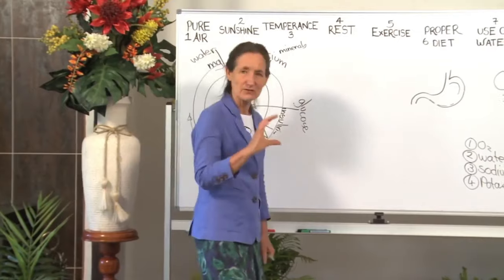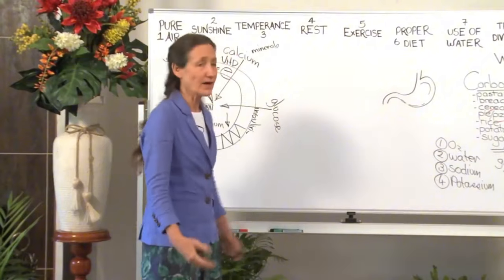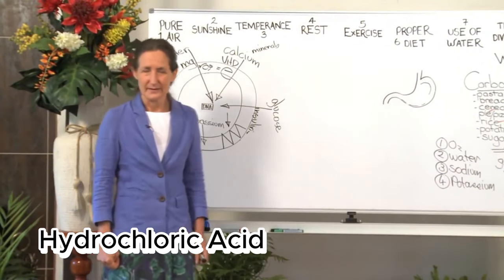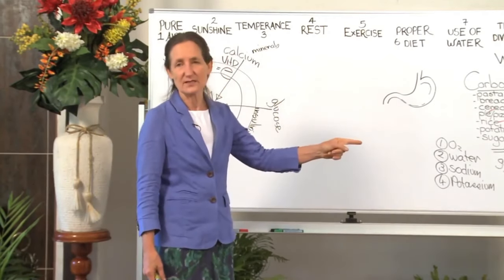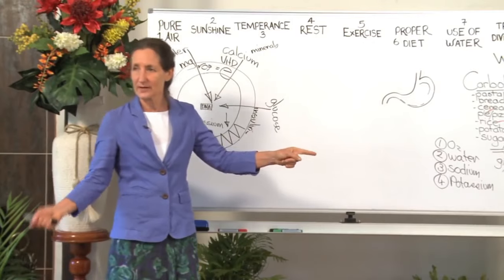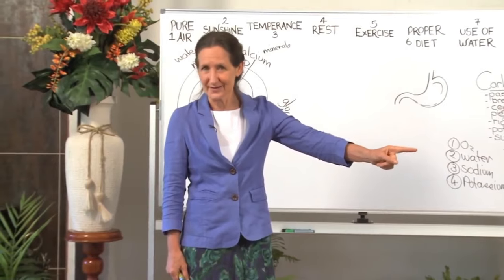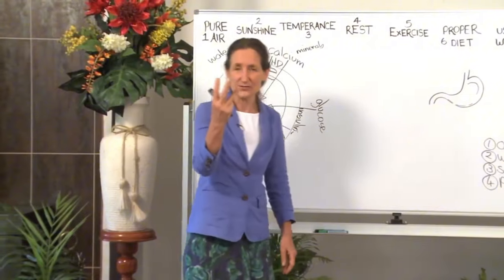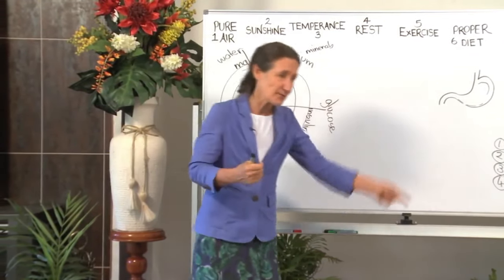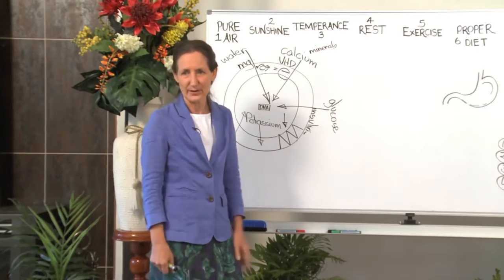He shows that a glass of water half an hour before a meal thickens that mucosa wall. Our hydrochloric acid is made from water. Today is Wednesday. Yesterday, Tuesday, I needed to drink 2 glasses of water so my liver could make enough hydrochloric acid for breakfast this morning. Yesterday, I needed to drink another 2 so my liver could make enough hydrochloric acid for lunch today. And if a person eats 3 meals, that's 6 glasses of water the day before just to make the digestive juices. Wow. That's only digestion. That's not even mentioning all the other body parts.